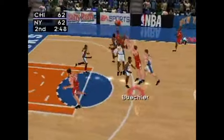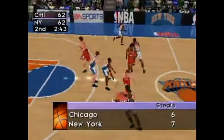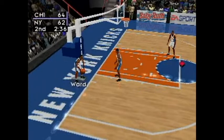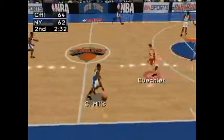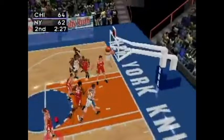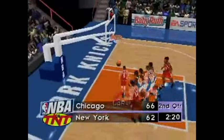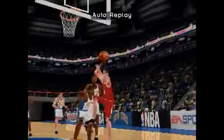Inbound pass to Buechler. With the shot. Hits the backboard. Bulls come up with it. Buechler squares up with a shot. Great shot. Inbound pass to Mills. He puts up the jumper. Number 35 pulls it down. Number 5 receives the ball. With the layup. Let's check out the replay on that layup.